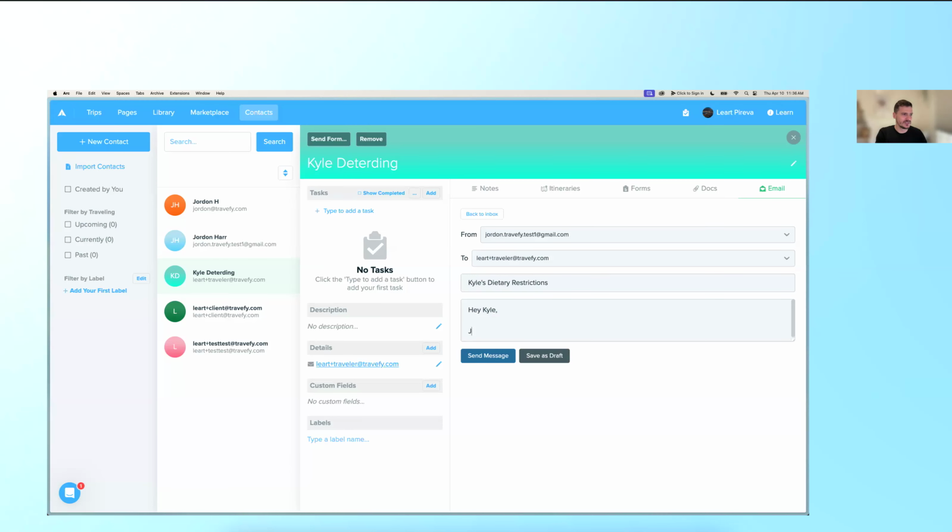Hey, Kyle, just confirming your dietary restrictions for this trip. Now, one of the big positives of having emails here is I can't remember what trip I'm talking about, but I can actually just jump to the form or jump to the itineraries directly on this page. And that is the big value we wanted to bring to our agents, is that they can have everything in one screen and be able to pull in information as and when needed. So I'll go ahead and send this message.